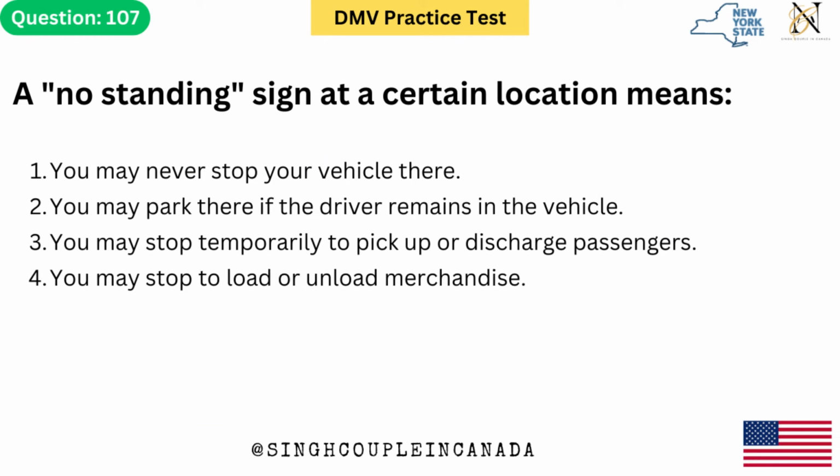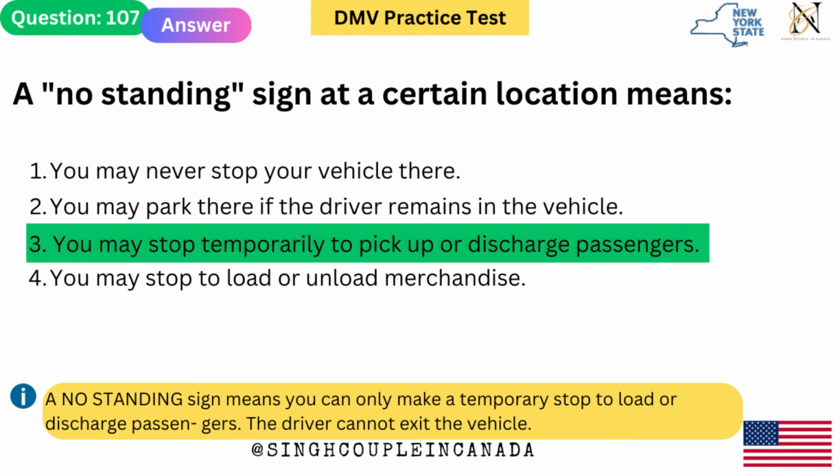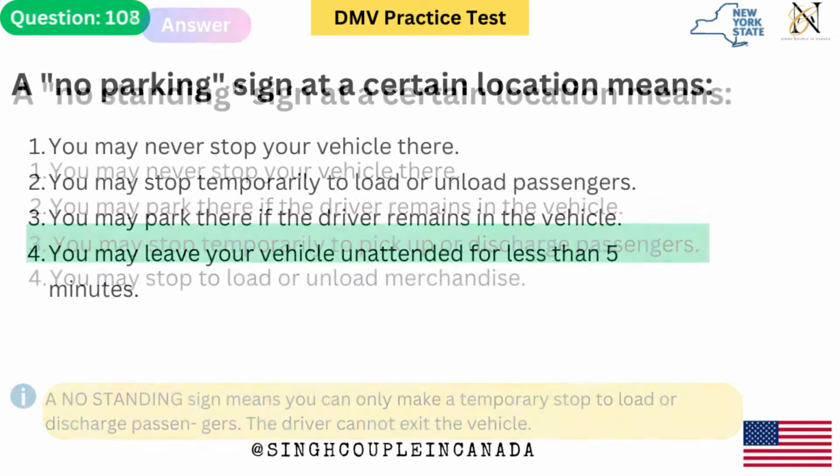Question number 107. A no standing sign at a certain location means: 1. You may never stop your vehicle there. 2. You may park there if the driver remains in the vehicle. 3. You may stop temporarily to pick up or discharge passengers. 4. You may stop to load or unload merchandise. The answer is 3. You may stop temporarily to pick up or discharge passengers. A no standing sign means you can only make a temporary stop to load or discharge passengers. The driver cannot exit the vehicle.